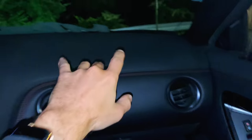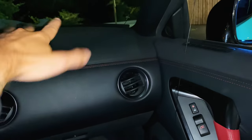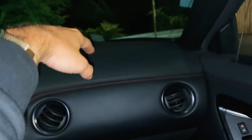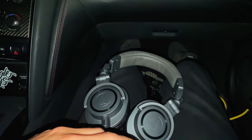If I had multiple mics, I would do both turbos, blow-off valve, and exhaust, but we just did exhaust and blow valve turbo area. Getting to the turbos was a little bit too hot, so we just did near blow valve. We got some good audio, and I think that's a wrap.